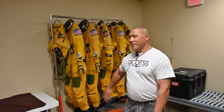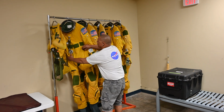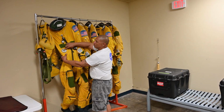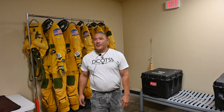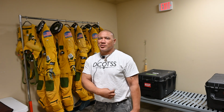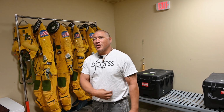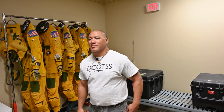Then they have this, and they can dial in pressure, which they have two systems on here. They have system 2 and system 1. They can press it for system 2, mainly just to check to make sure everything's working. And with system 1, they can just dial in the pressure, and then the suit will inflate. Oh, wow. And it'll keep them safe.